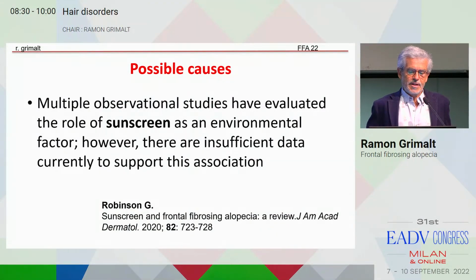What about the sunscreen? There are many articles also trying to find a relation between the use of sun blockers and the onset of frontal fibrosing alopecia. There are many studies trying to evaluate that, but there is insufficient data to currently support these associations, and we have patients in different parts of the world that are not using sunscreen at all, and they are also developing the disease. So it might be triggering the disease in some patients and not in others.